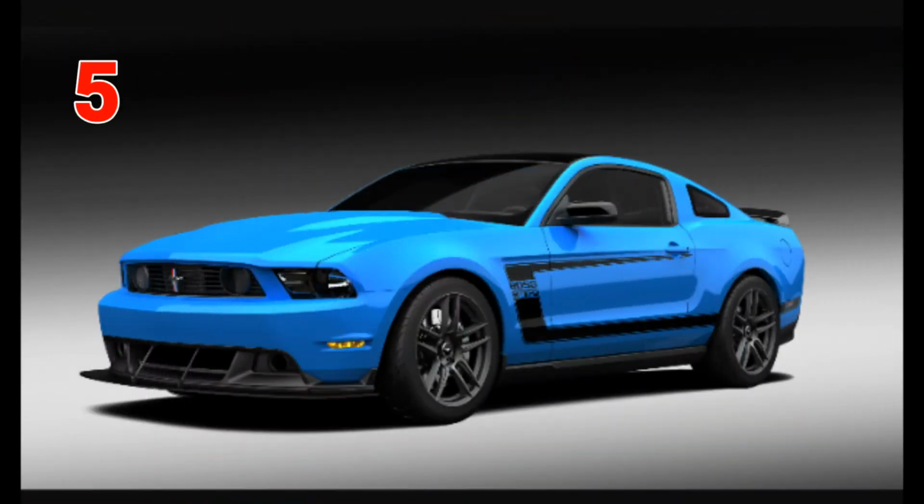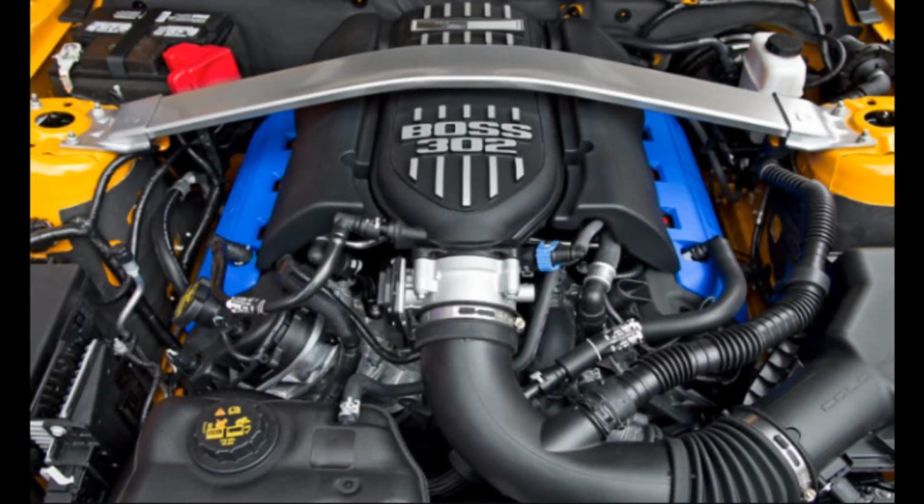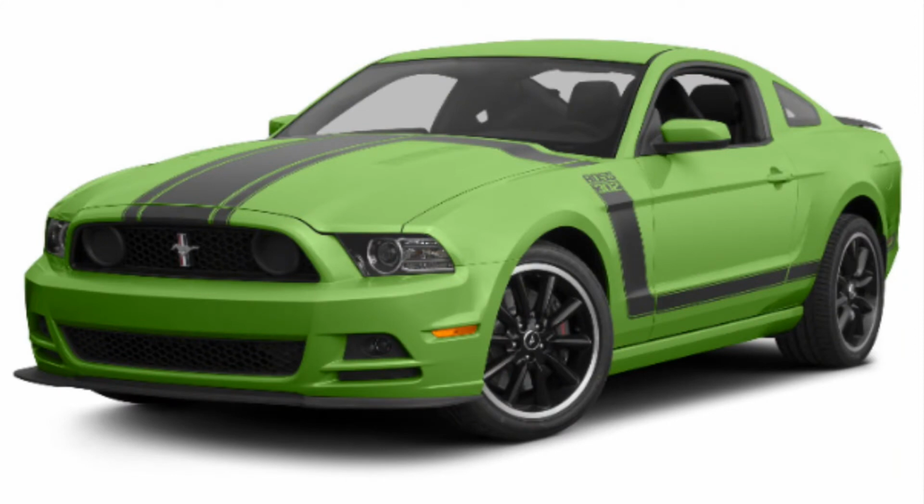Number 5. Midway through our chart brings us to the 2011 and 2012 Boss 302 Mustang with an MSRP of $40,310, boasting a 5-liter engine with 444 horsepower and 380 foot-pounds of torque. This isn't just a Coyote with an intake. Named the Roadrunner, it's capable of 7,500 RPM, which is shadowed only by the 5-year younger Voodoo engine in the GT350 at 8,250 RPM. Forged pistons and beefed up rods said to have been the strongest in Ford's history.